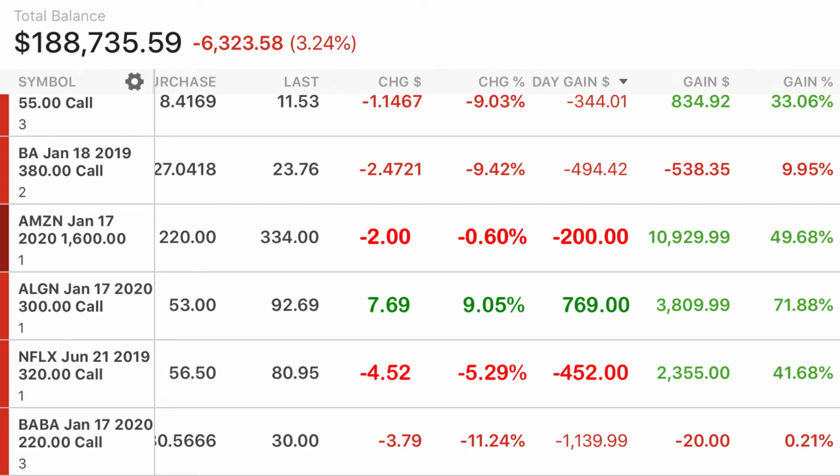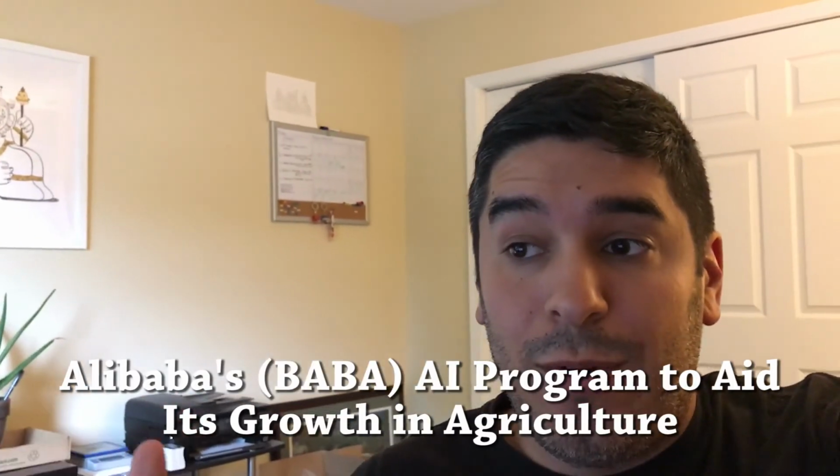Now with Alibaba, I did want to mention an article that I read about them. Even though they went down on this day, this article says Alibaba's AI program to aid its growth in agriculture. That's a very interesting little article. It's from Zacks.com, and I will post a link to that one. It talks about how they're using AI to help the farmers in China be more efficient in general, which is really awesome. I think that's a really smart move, because you really do want to be more efficient when it comes to that. And I still like Alibaba personally, even though they didn't do well that day. But that's pretty much it.